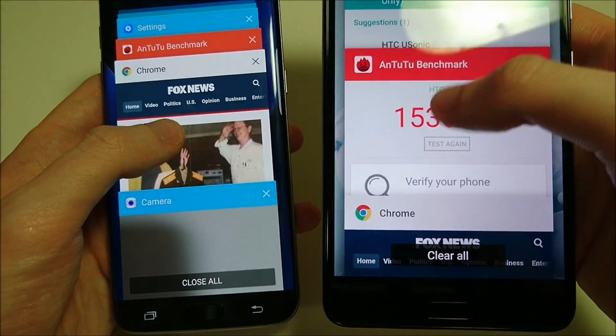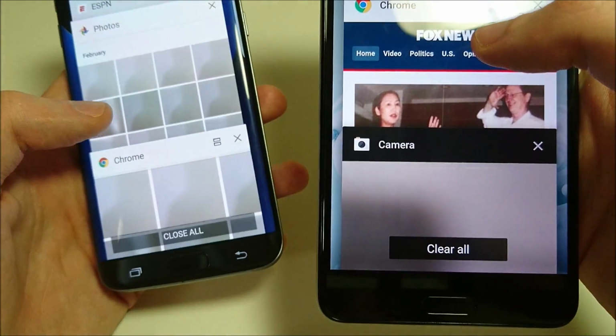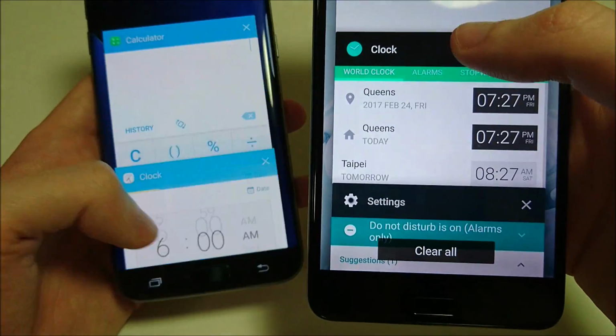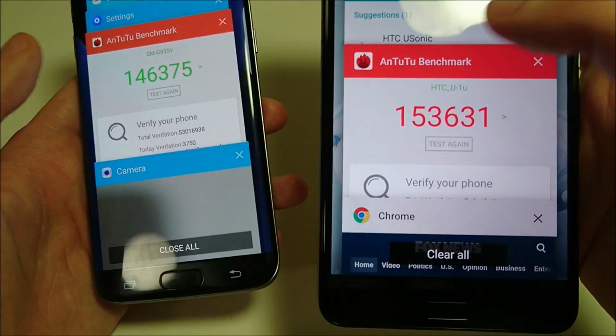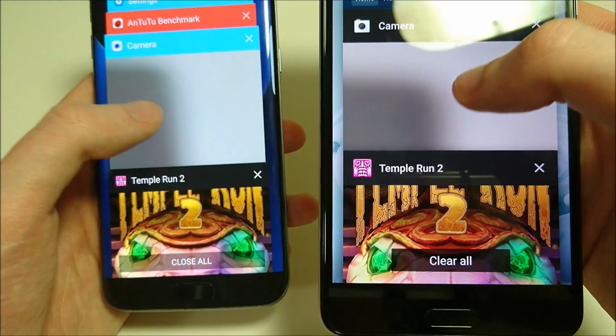And guys, for the Galaxy S8, I will be buying two versions. I'll be buying the international version, and I'll also be buying the Verizon version. That way we'd have two different types of speed tests.